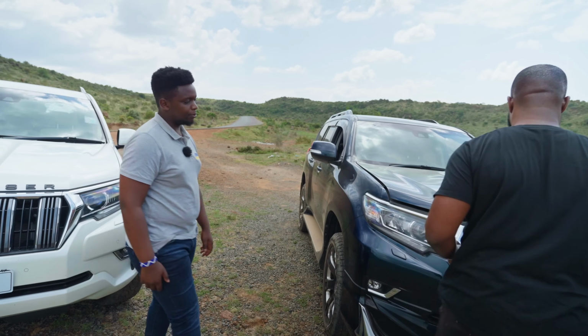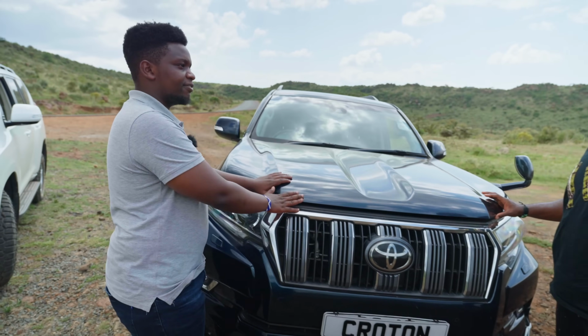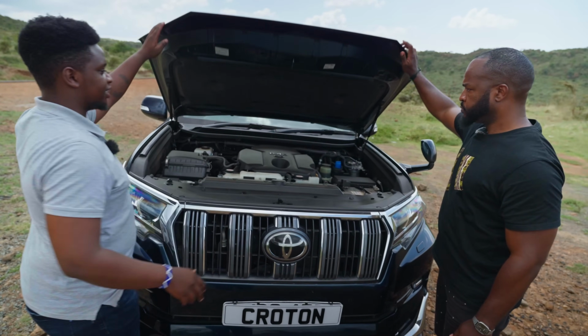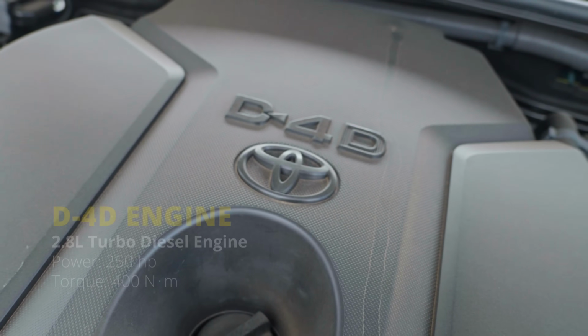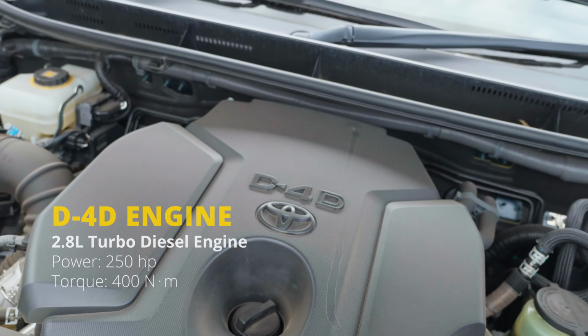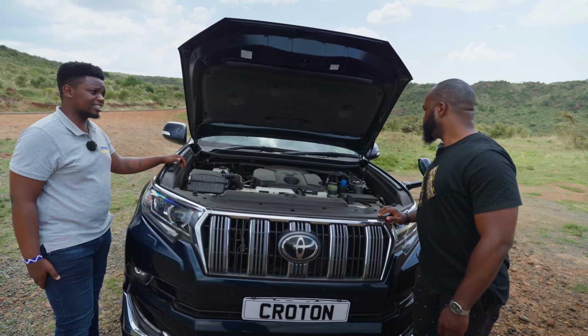Yeah, definitely. So what we have today, we have the diesel variant. Toyota have always given the diesel variant a 2.8 liter turbocharged D4D diesel engine. This engine will easily give you around 250 horsepower, but the torque is around 400, which is very nice. Yeah, it's very good for such an SUV.